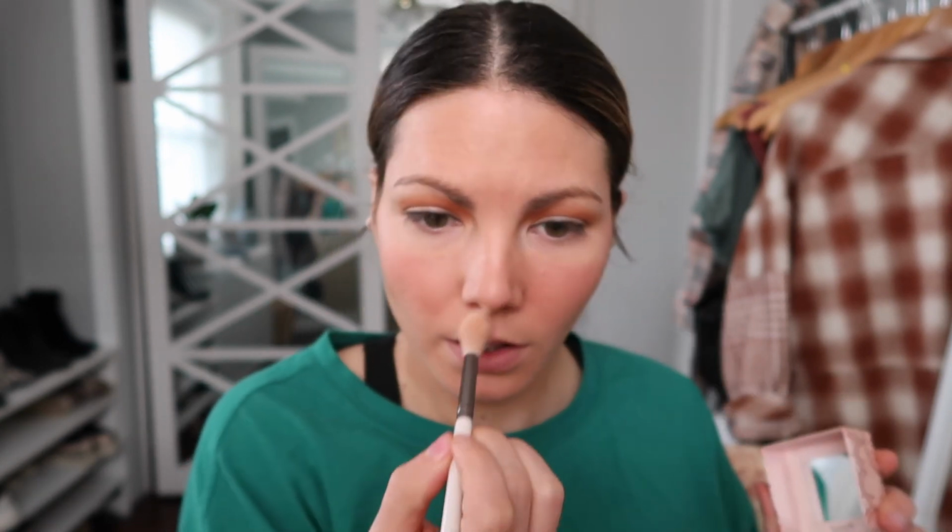I'm gonna grab my Buxom Wonderlust blush in the shade Dolly and throw that on my cheeks and the tip of my nose. And the highlight that's currently in my Shop My Stash right now is my Cookie highlight. So I'm gonna pick this up and get this on the high points of my cheeks, tip of my nose, Cupid's bow. And then I'm gonna grab this really little brush and put this in my inner corner.